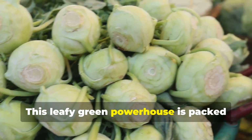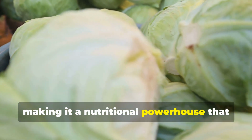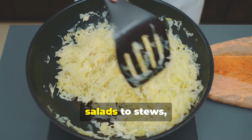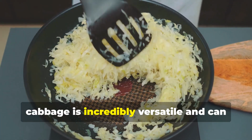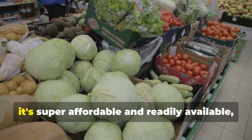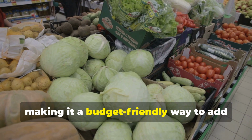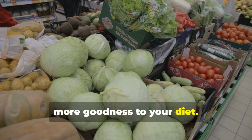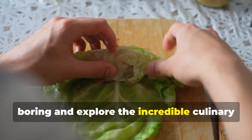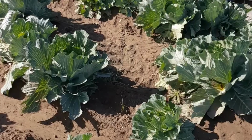This leafy green powerhouse is packed with vitamins, minerals and fibre, making it a nutritional powerhouse that deserves a place on your plate. From stir-fries to soups, salads to stews, cabbage is incredibly versatile and can be used in countless ways. And the best part is, it's super affordable and readily available, making it a budget-friendly way to add more goodness to your diet. So let's ditch the idea that cabbage is boring and explore the incredible culinary possibilities this versatile vegetable has to offer.